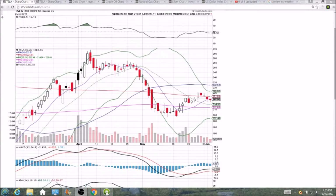Hello everyone, checking back in with Tesla on the daily and weekly time frame. Lower high, but the bulls did hold the low of yesterday, so tomorrow is going to be a very telling day. We have our low at 205, our higher low established at 215.18, and now we're trying to establish a higher low in the upper 216, lower $217 range.